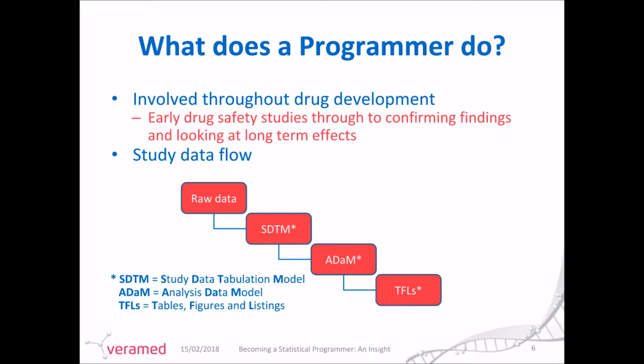We would then transform this data set into another type of data set called an ADaM, an analysis data model. And this is just another standard data set with a few more standard variables. This is then the data set we'd use to produce the tables, figures, and listings, and the outputs from analysing the data. And all this would quite often be done in SAS, which is the Statistical Analysis System. It's an industry standard program. A lot of the industry would use this. It's not the only one used. For example, R is being used more and more, but it is very common to use SAS to do this work.